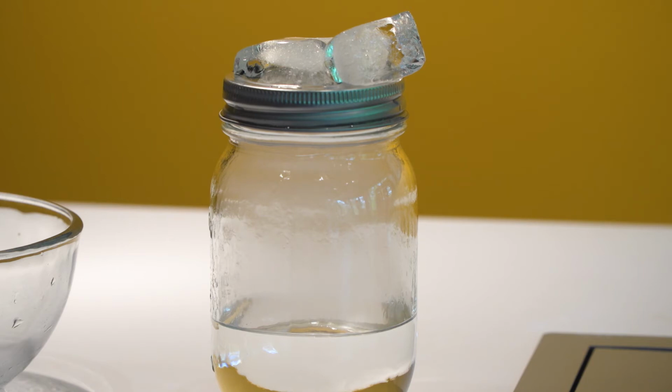The sun heats up water in the ocean, and the water vapor rises into the sky. Then it cools down and sticks to air particles to form a big cloud. That cloud is then pushed away by the wind and falls down somewhere else as precipitation, rain or snow.